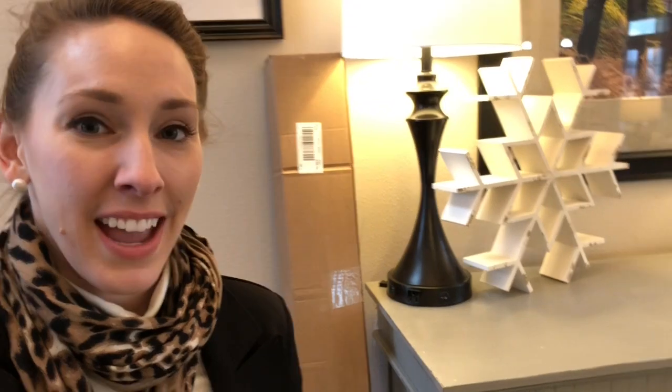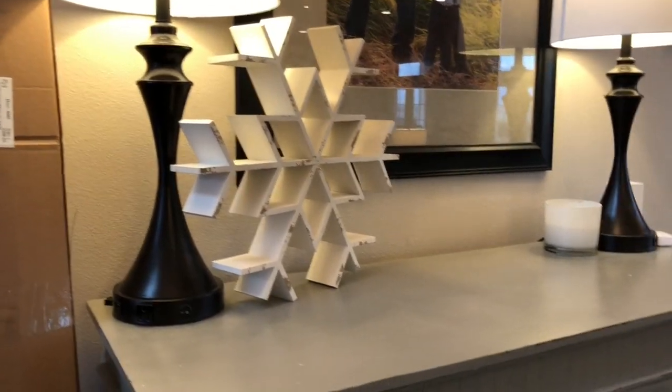So here is the entryway table. My father-in-law is so great. He got me this awesome giant snowflake because I saw it in one of his window displays and I loved it. So he brought this for me all the way from Minnesota. So our entryway table hasn't changed too much. So there's the giant snowflake.